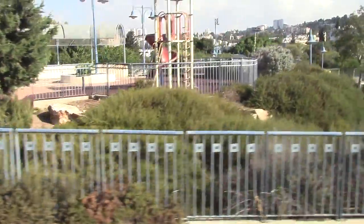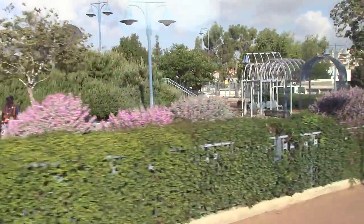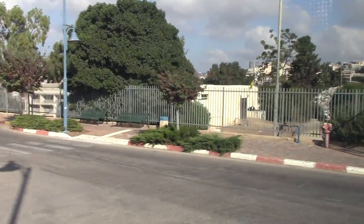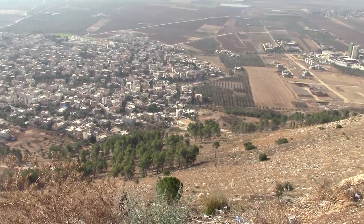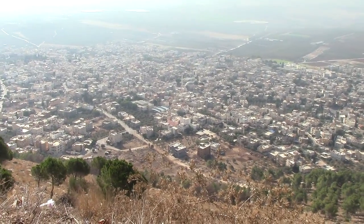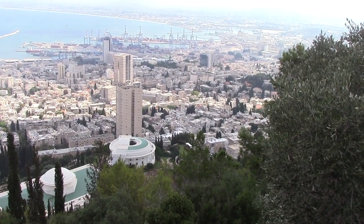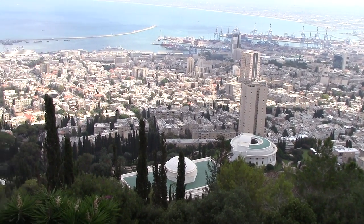Now this is a little local park. This is the arid village of Iksod. We are currently in the port of Haifa. We were actually here in 1999.